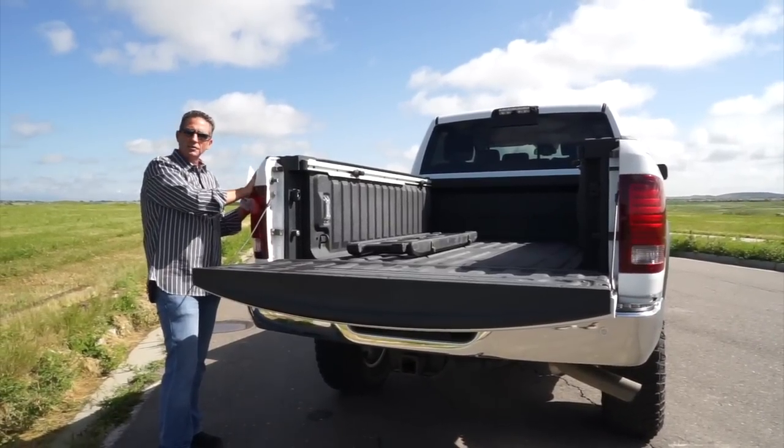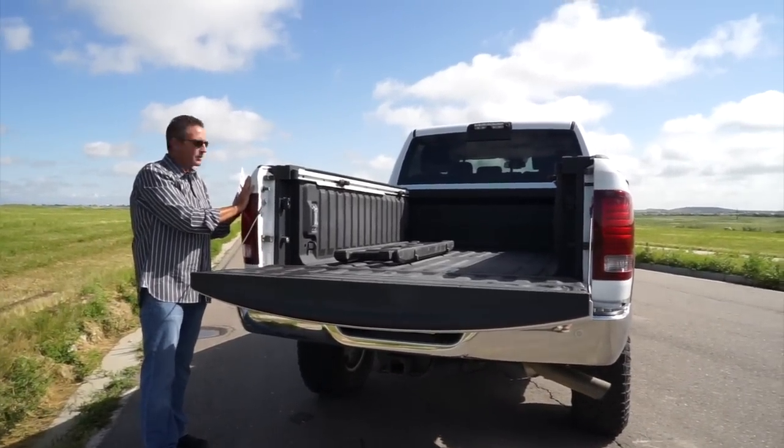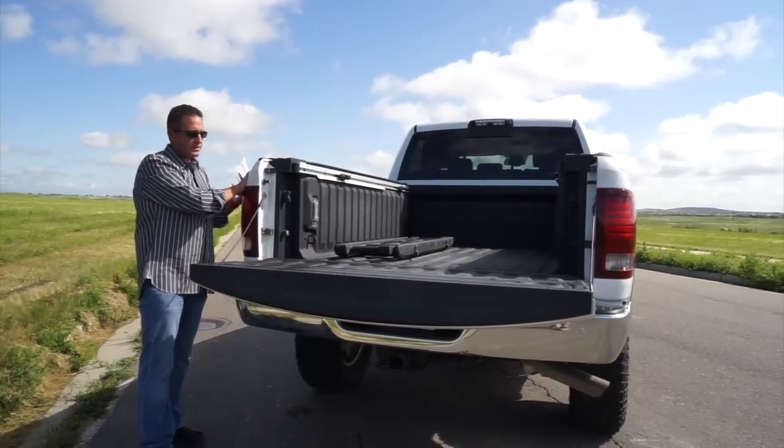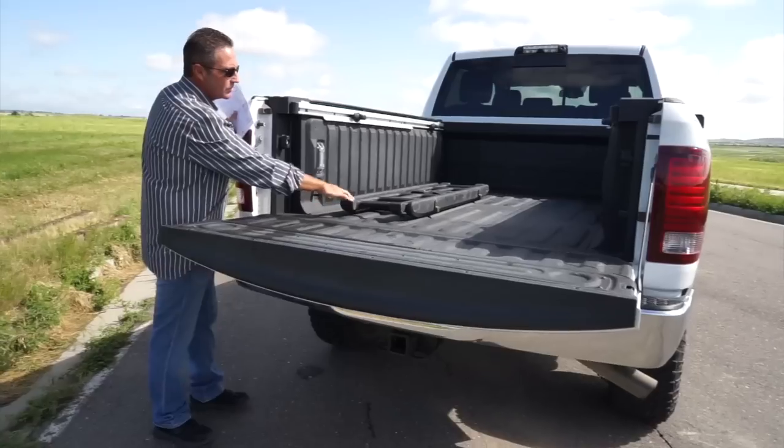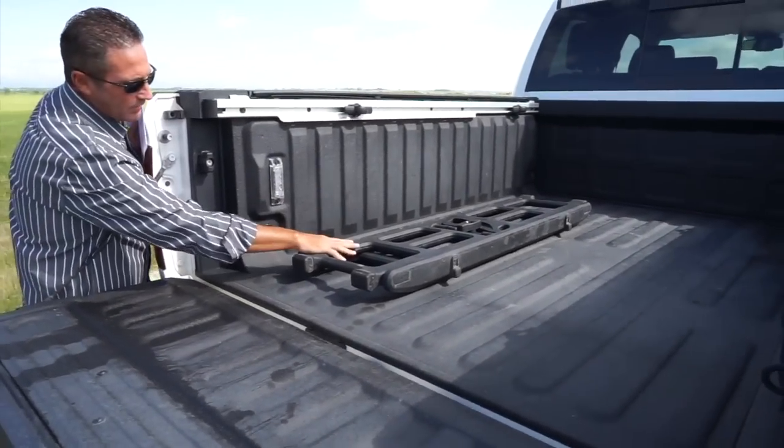If you do a decal delete, there's no cost to that, but you're probably going to have to special order that because most dealers are ordering these with the stickers on the side. One other cool thing you'll notice when you do the Ram box is you've got the option to actually buy the gate extender.